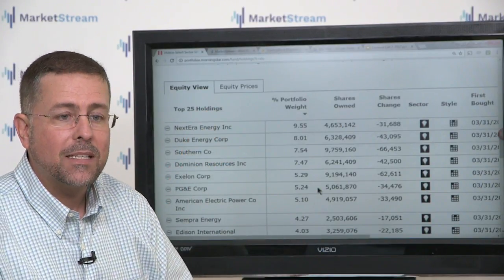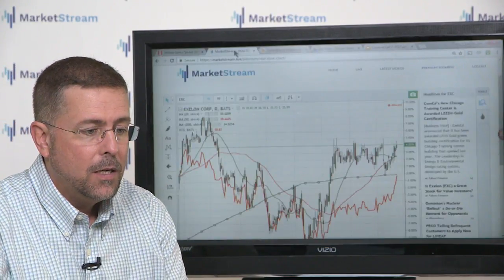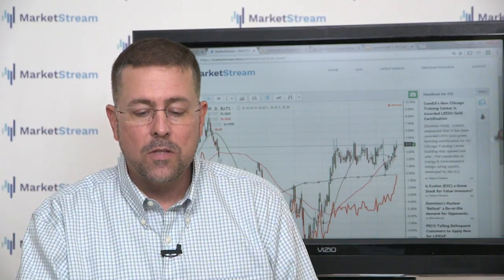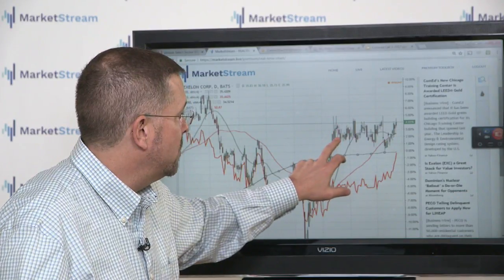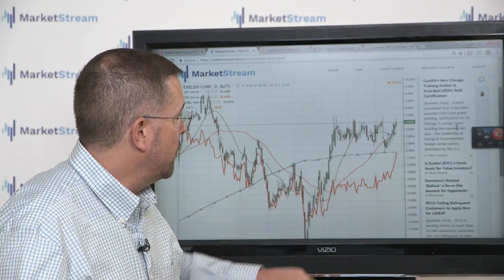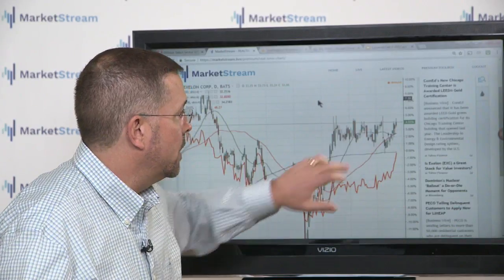So I'm not trading XLU, but I'm going to take maybe one of the key components, and I know Exelon Corp, so I'm going to take a look at that. So I jump into the MarketStream website, and the first thing I do is just look at the action in Exelon Corp. You can currently see that the stock has been consolidating for basically the last almost 3 months. It's had a few dips and a few drops here and there, but all in all, you can see that it has been trending in a sideways market.